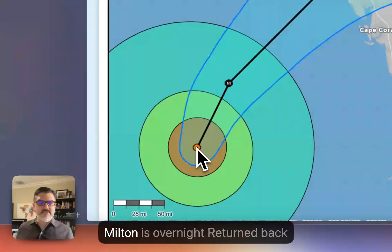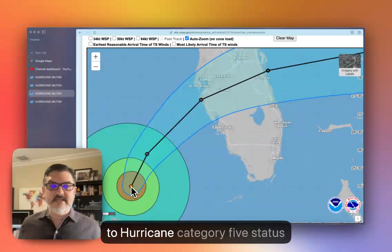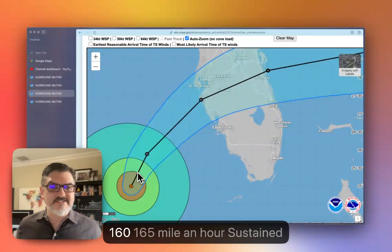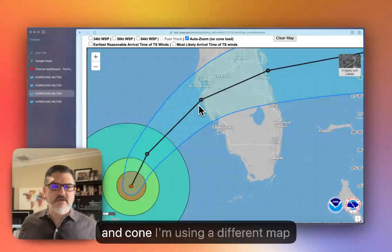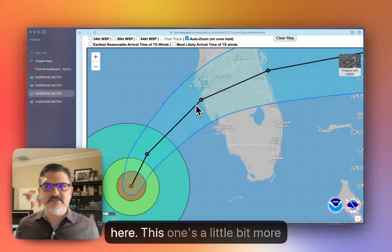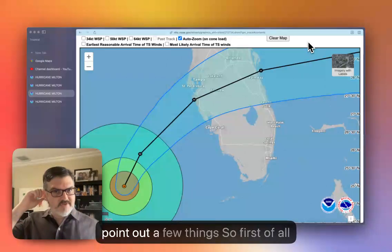So, Hurricane Milton has overnight returned to Category 5 status, with 160, 165 mile an hour sustained winds. This is the current track and cone. I'm using a different map here. This one's a little bit more interactive because I wanted to point out a few things.